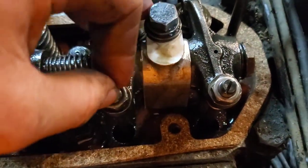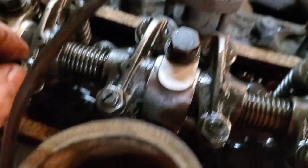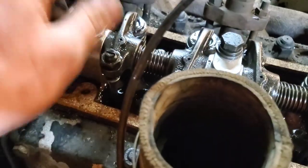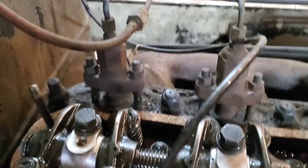So I went ahead and loosened all of these nuts back up, because we're going to have to readjust them anyway, and it's easier to set these on here. Let's say one of these is up, then you're tightening this bolt down and it's trying to push the valve down and making it not line up, and it's just not good.